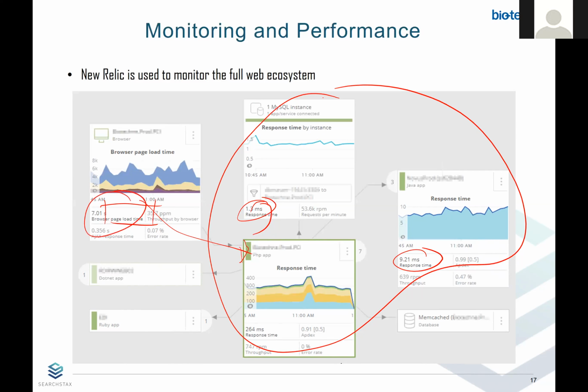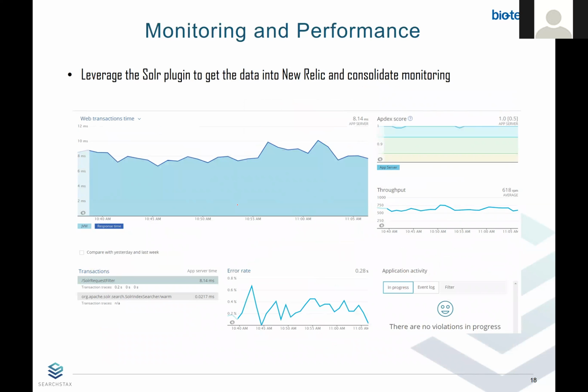We've seen big jumps as well as we've gone through the process of optimizing with the SearchStax team. The nice thing about this is it also ties all of our alerts together, so you're able to see quickly which part of the stack is going sideways. It lets us drill in at a high level to everything that's going on from the Solr perspective, so we get a good monitor of throughput, and of everybody who's trying to send garbage queries to search. And again, staying below that 10 millisecond threshold has been fantastic.